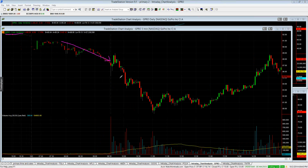Then what I would notice here at the open is, number one, massive volume, 900,000 shares within the first 3 minutes of the day. So volume being high appeared to be key to today's sell-off. Number two, what I refer to as the 10-minute box. The 10-minute box is simply drawing a box around the first 10 minutes of price action.